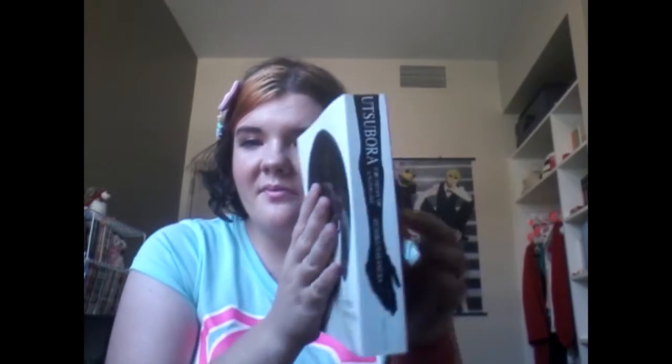And I just love the simplicity of this cover. I actually do like this typography in this case. I think it's very simple. I like that it frames her face and doesn't really overpower the illustration. I love the spine with the hand coming down on the white text.